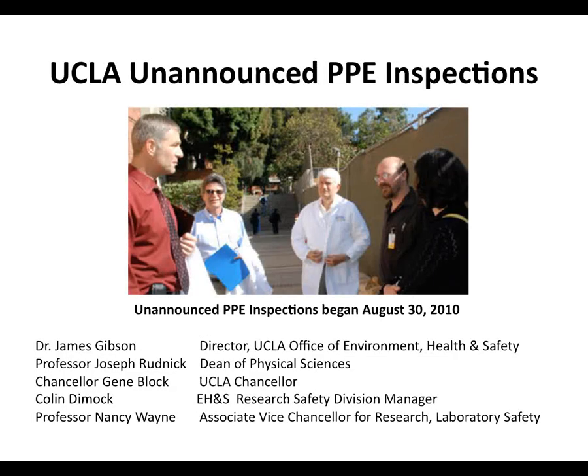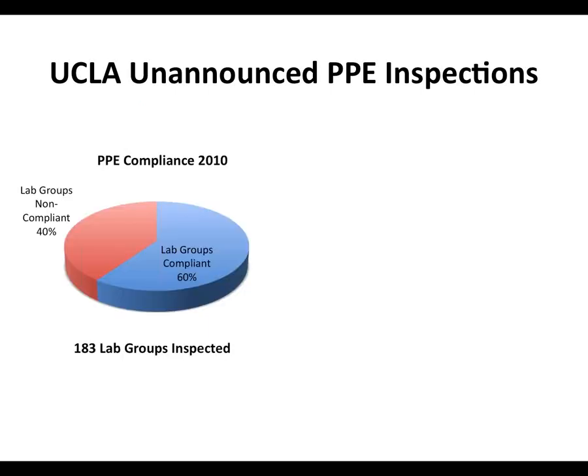So as we're getting close to the closing hour here, I just want to say a few points about the newly implemented, as of August 30th, 2010, unannounced PPE inspections. This photo was taken at the very first inspection and involved me, the Chancellor of UCLA, the Dean of Physical Sciences, the Director of EH&S, and several EH&S inspectors.